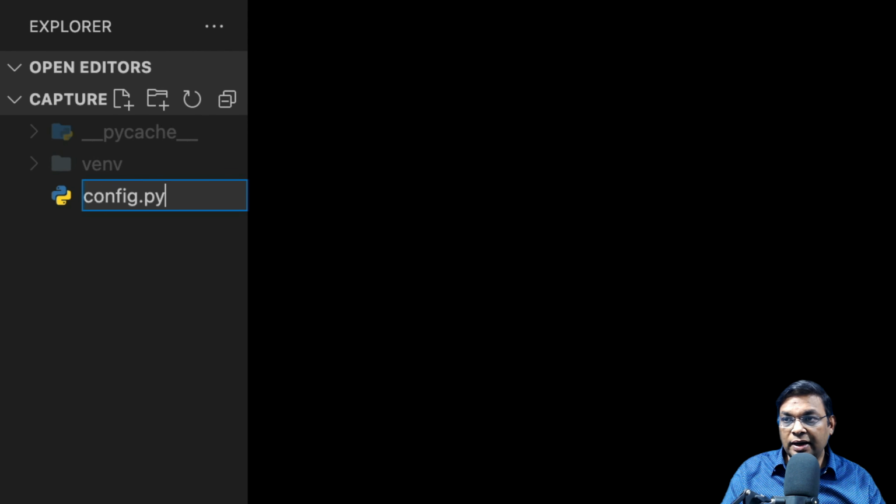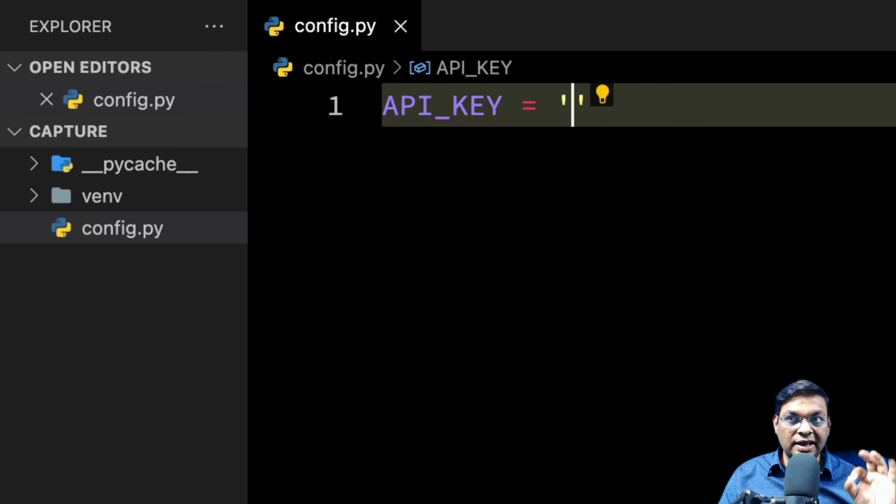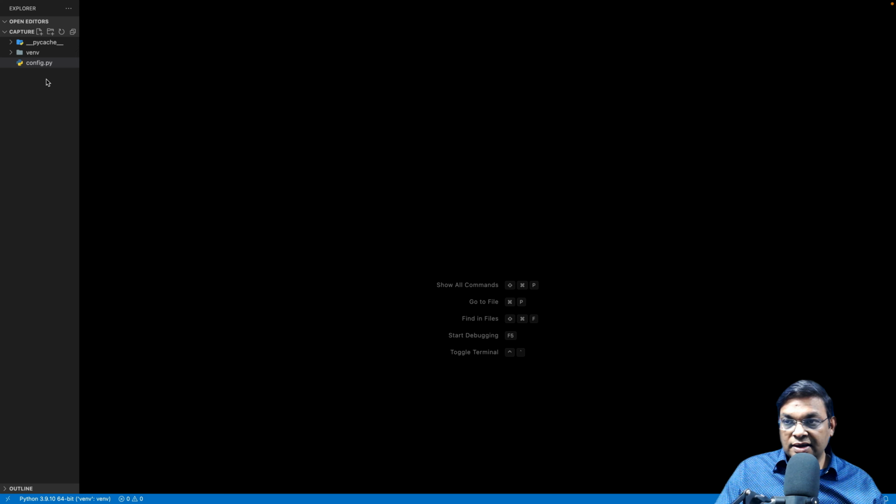Let's create a new file, and I'm just calling it config.py, and here I'm going to create one variable, and this is where I'm going to paste in the actual API key that I got from the site. So pausing the video for now. So now I saved that config.py with the API key. A note here, this is not the best practice. You should be creating an environment variable for that, okay? But anyway, let's go with this.